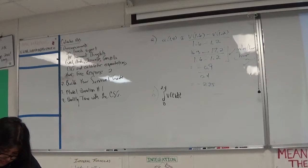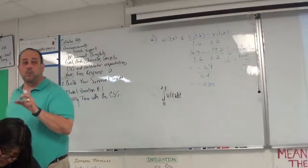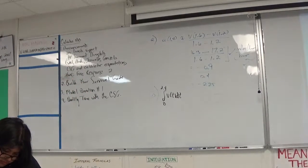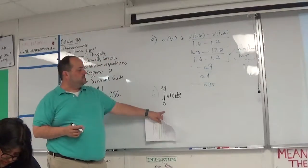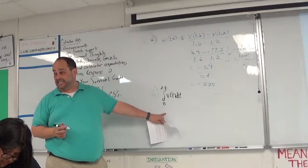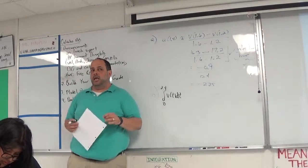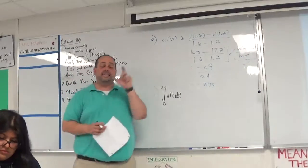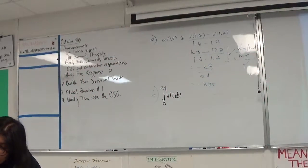Alright, seeing some people off to a good start. First question, what does this mean? Not what's the answer, what's the number, what are you being asked to find here? Kevin, talk to me. Integral from 0 to 2.4 of v of t dt. What is this? That's not what I'm asking for. In the context of this situation, what does this integral give you?